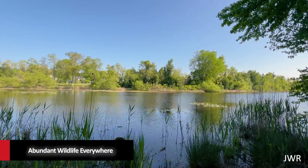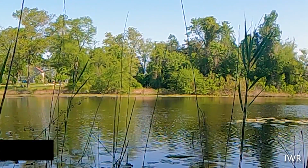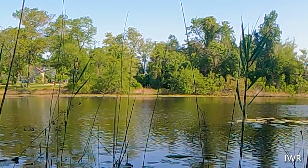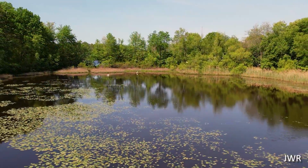This property is waterfront, and I just saw a blue heron. I just saw Mallard Ducks fly in, some Canadian geese back there, and also two beautiful swans. Bring your kayak, because you could use it here.